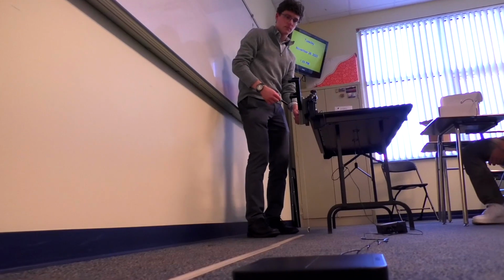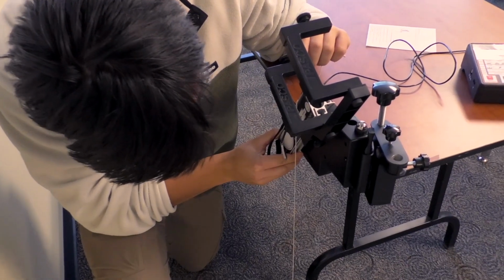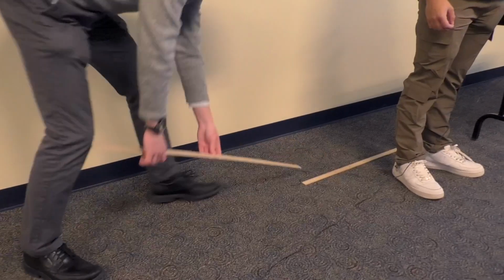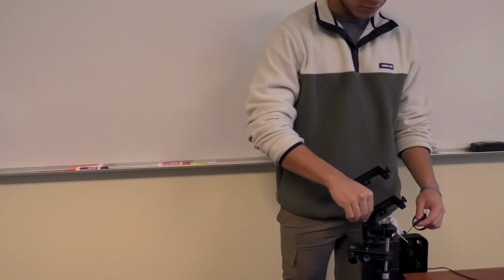So during the lab, we had to do a lot of trial and error. Even the smallest change, even an inch of change in degree on the device sent the ball way out of our target zone. So we had to really be meticulous and make sure that we had the rulers lined up correctly and do multiple trials until we got it right.